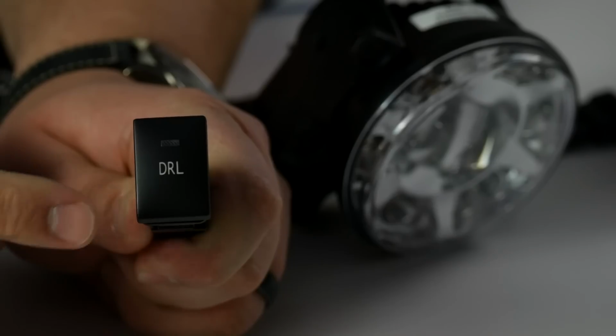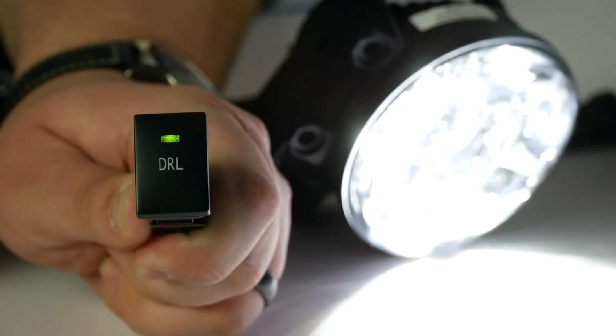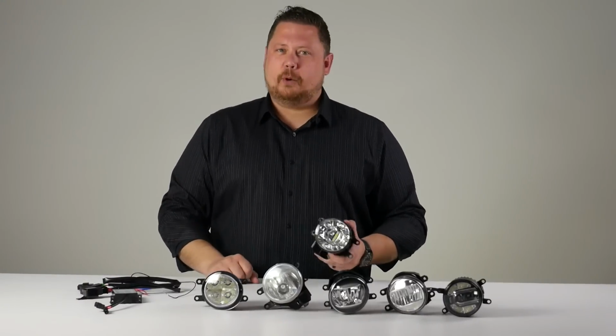Not only does it use a high-end LED projector for your main fog beam pattern, it also has a ring of LEDs around the perimeter with a switch in your dash for a daytime running light function. Stay tuned while we compare it to the competition and show you why we're choosing Auer Automotive.